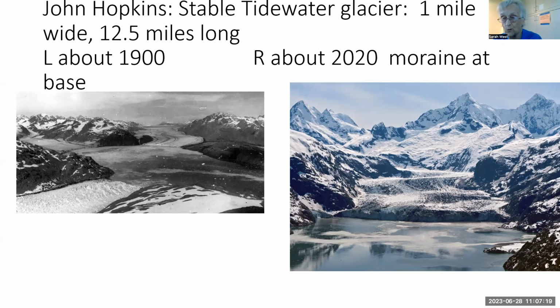Now, glaciers, when they grow, they make moraines at the bottom. They push debris out in front of them. And we're going to see some moraines in these pictures. There's a very famous moraine in New England that you might have visited. It's called Cape Cod. And Long Island, New York, Long Island is also a moraine. Some of these can be pretty big.